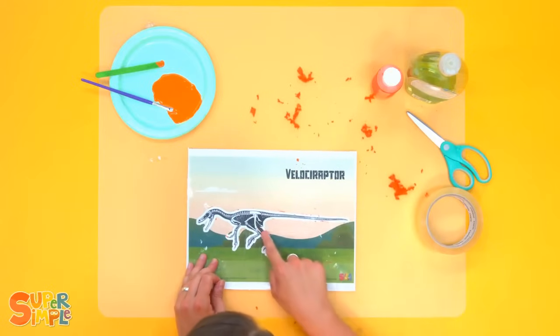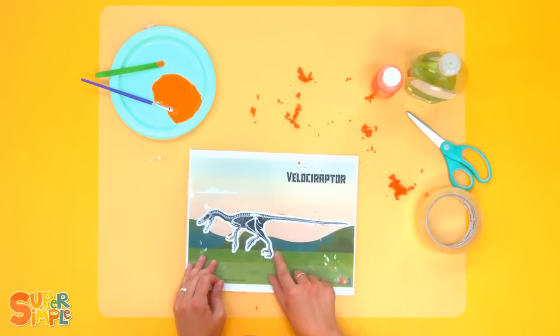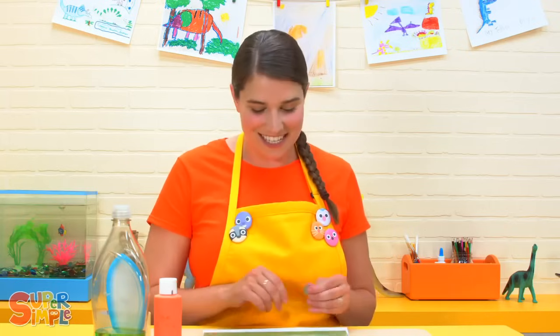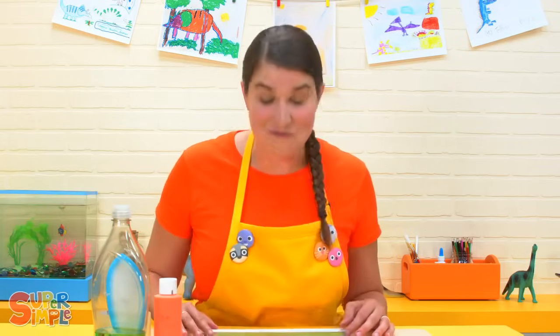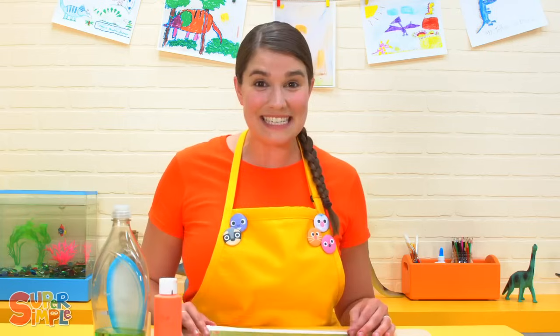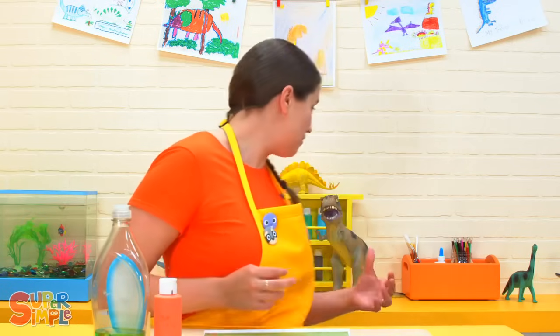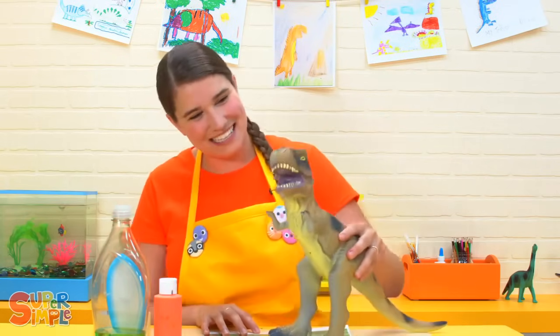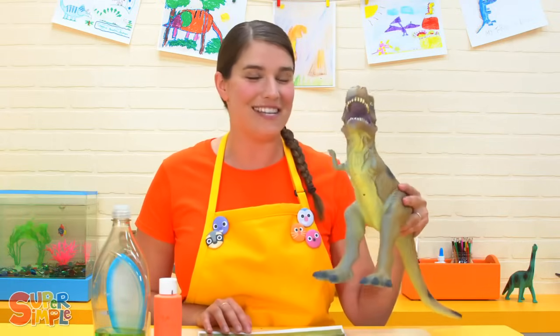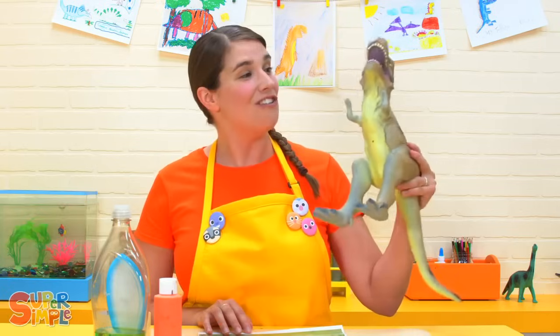Really cool. It's really fun doing all these different scratch cards, and you can do any kind of scratch card you like. Awesome. Well, great work, everybody. We did a lot of things today, didn't we? And we learned a lot, too. We talked about fossils and paleontologists and learned all about different kinds of dinosaurs.